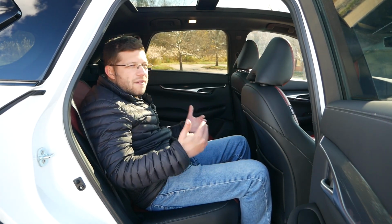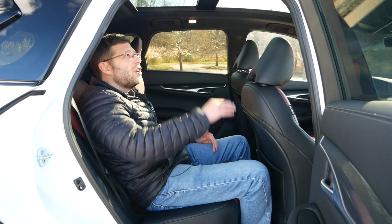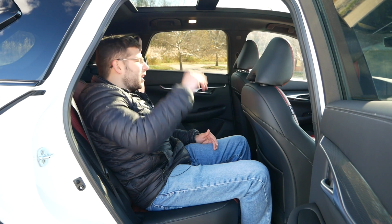I do think if you're at a height of 5'8" or 5'9", you should be more than comfortable back here for sure, especially since you can recline the seats. You won't need to worry about hitting your head on the headliner.